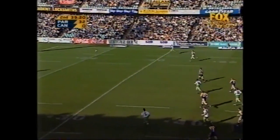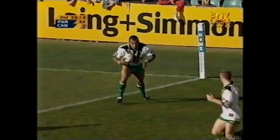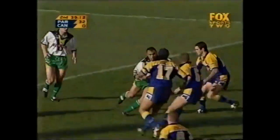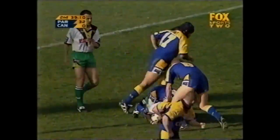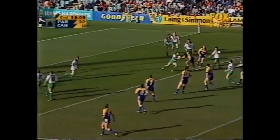Taylor now with the kick for touch. Goes towards that touchline. It's not a 40-20. I don't think Greg Wolfgram knew it and kept it in the field of play. He took the odds thinking, well, it may be, maybe not, but I better make sure of it.